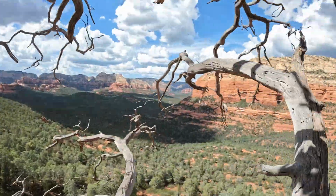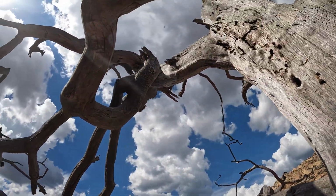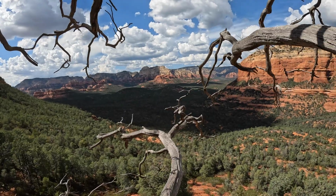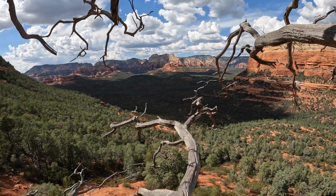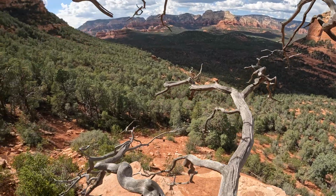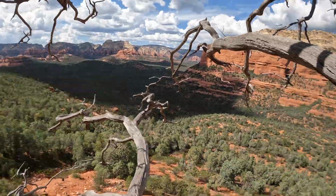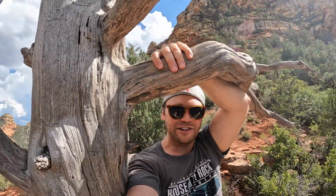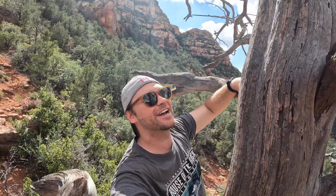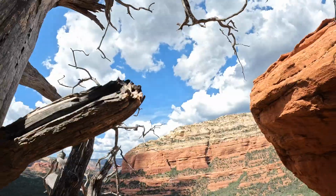I'm going to stop right here, about three-quarters of the way up this dead tree here in Sedona that's overlooking Devil's Bridge. That's Devil's Bridge down below. So yeah, I too have climbed the dead tree of Sedona. Check that off the list. Fellow Norwegians, woohoo!